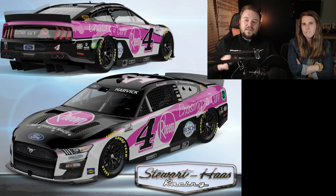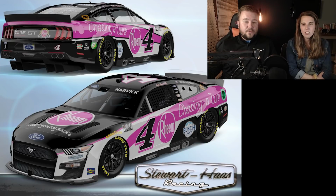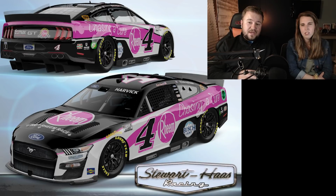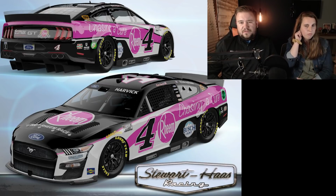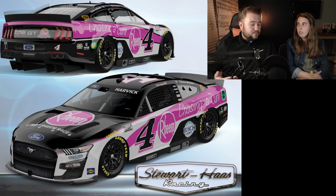Okay, so I want to like this car because it's for a good purpose. But the problem is, I think this is just Kevin Harvick's current paint scheme for Ream. Pink. But they made it pink. If this car wants to run in October, great. I think we're fine because we're all over that. It's a breast cancer awareness month car. But what they say this is supposed to be throwing back to is what year was it? His 2013 or something like that Ream car. Whatever year it was, they're saying he ran it in breast cancer awareness month.